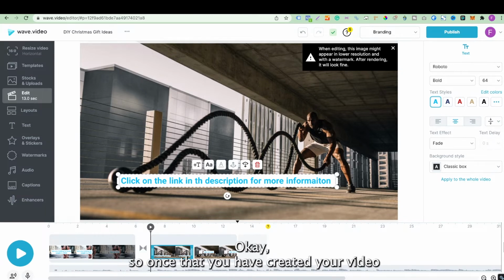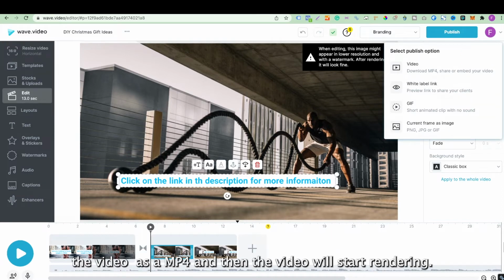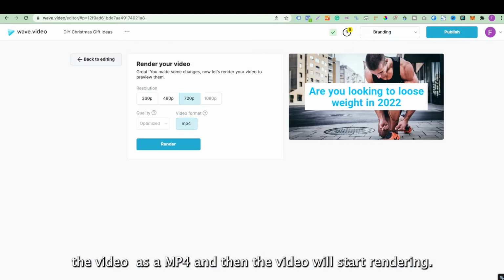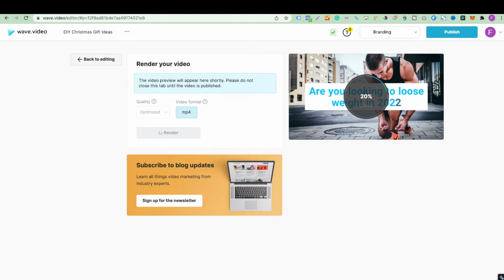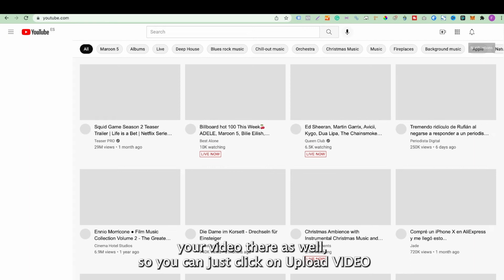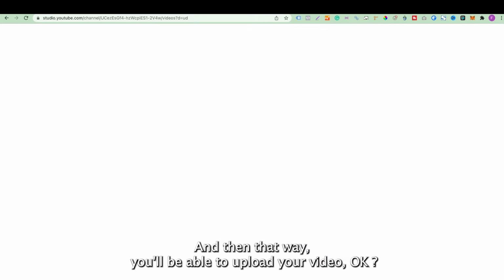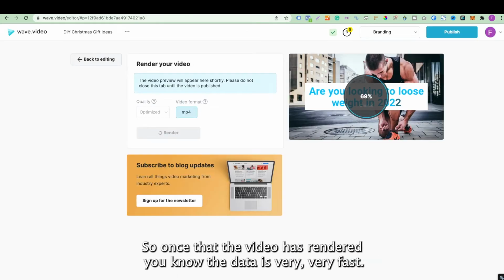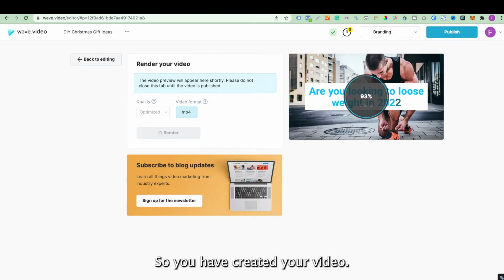So once you have created your video, you're going to publish, and then you can download the video as an MP4, and the video will start rendering. Once the video has rendered, it will appear in your downloads, and then you will go into YouTube, okay? Once you go into YouTube, you can click on upload video, and that way you will be able to upload your video. Once the video has rendered, it's very fast, in a few more seconds you have it fully downloaded. So you have created your video.